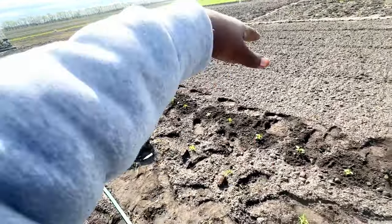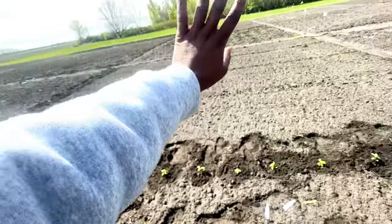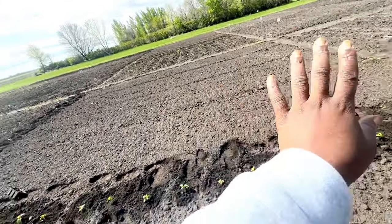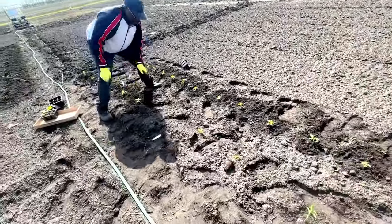This whole side will be pepper, that side will be tomatoes, here will be cabbage and whatever, but we'll need more peppers in our life in Canada.